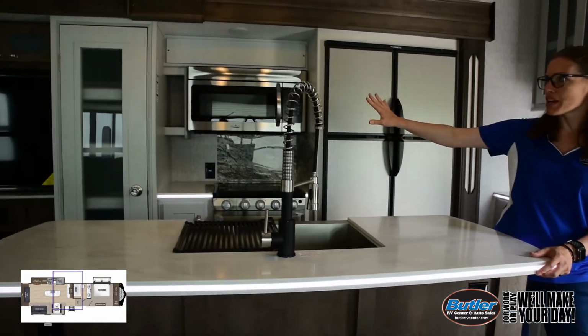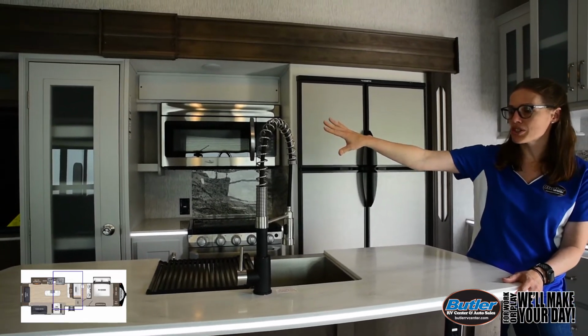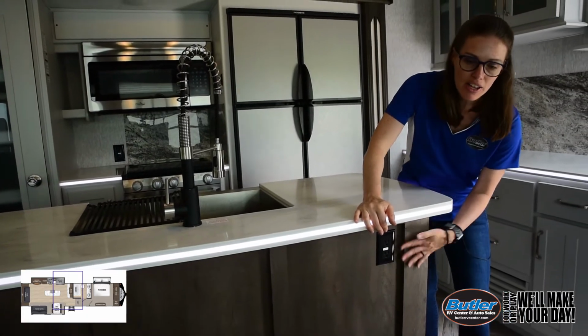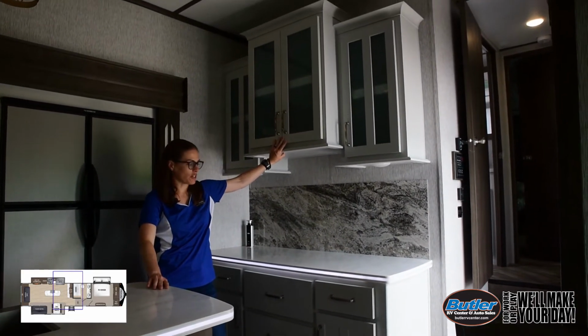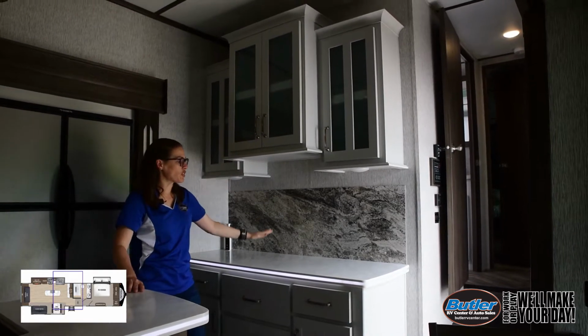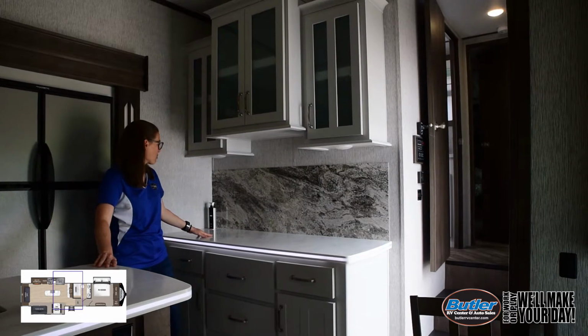So you have this nice white cabinetry up here, offset with the lighter wood cabinetry over there. That wood cabinetry continues onto this island. It's contrasted by that white solid surface countertop, and then again you see this white cabinetry continue towards the front of the coach. This is a great place for storage, or you're serving, you want to put your crock pots or other things when you're maybe entertaining at the campground.